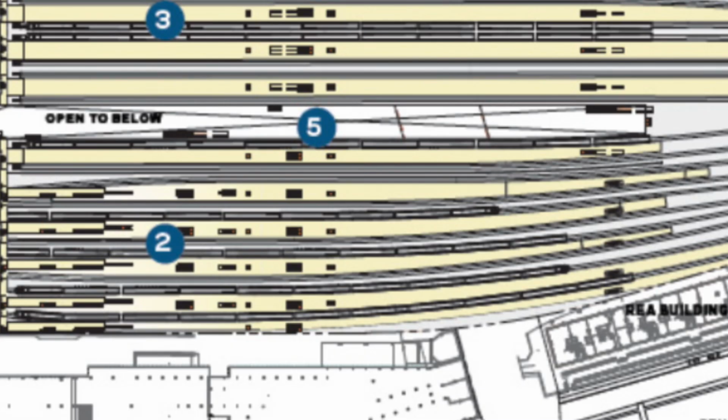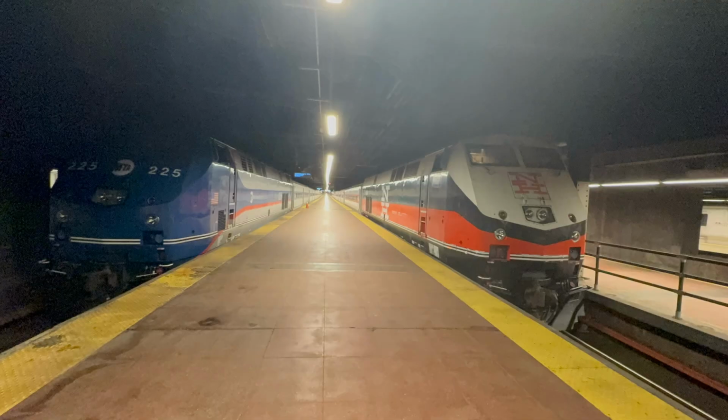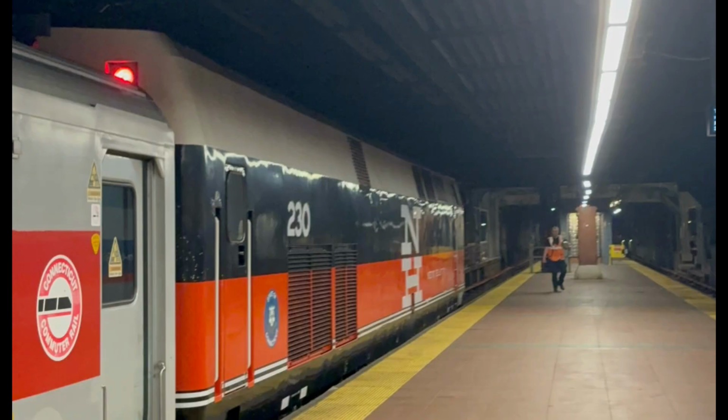I'm walking back from the New Haven. I look in between the train cars and I see a gray P32. I'm thinking, no way, that cannot be New York Central. So I run over there, and it's the New York Central. So yeah, that was a pretty cool jump scare. This whole time my camera wasn't focusing, so some of the pictures of the 230 are pretty bad looking.